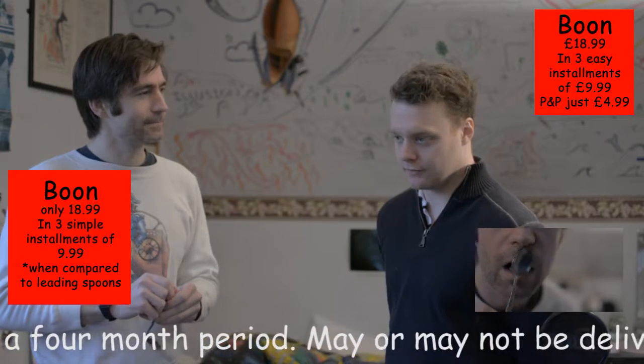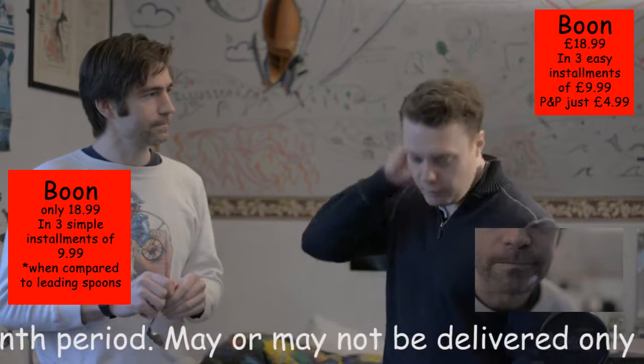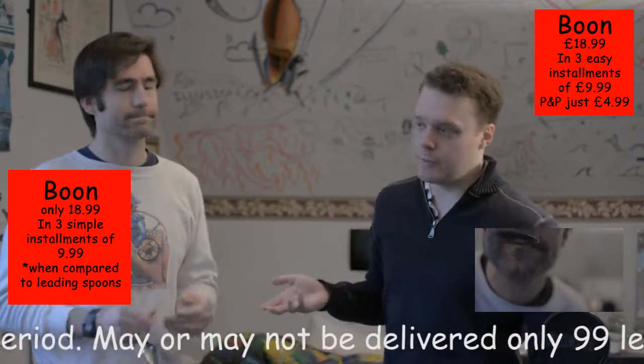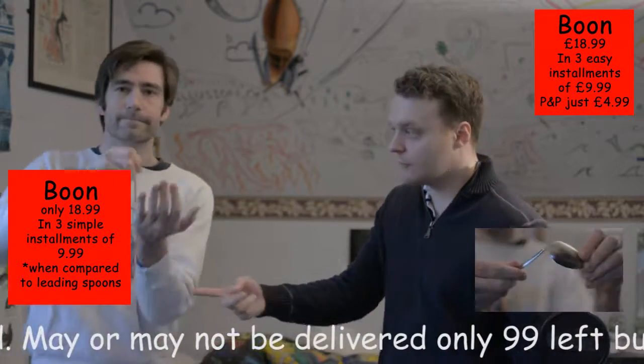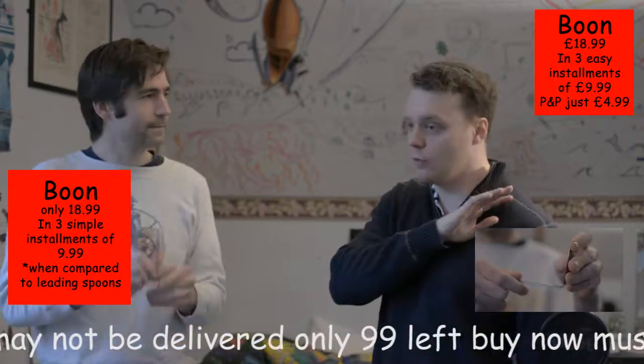And another great thing is when you're opening the cutlery drawer, you've got all your different cutlery there, and you're thinking, oh, how am I going to find what I'm looking for? Well, the Boon, it just sticks up. As you can see, it just sticks up. So when you open the drawer, there it is, ready to be used. And like we said, it makes all the other cutlery redundant.